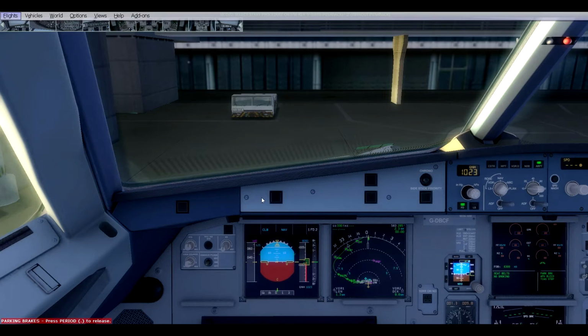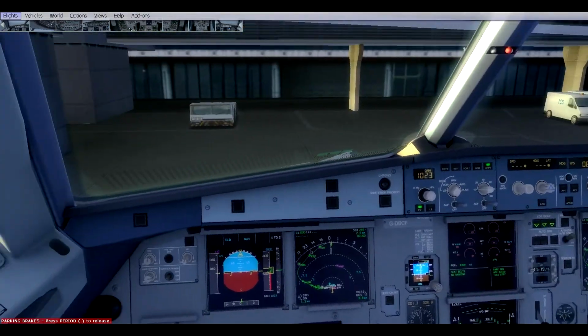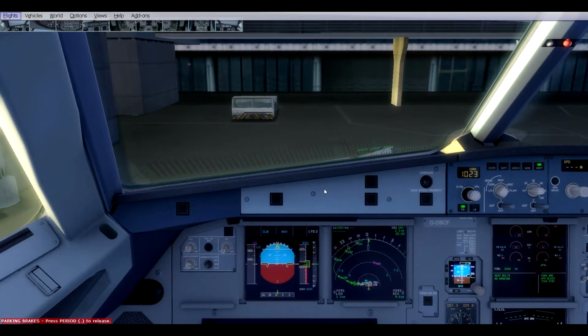Okay, we need a pushback. So, actually we'll do it without pushback. Flight deck to ground. Go ahead, sir. Ground, we have ATC clearance for start and taxi now. Please confirm ground equipment and services are clear. Roger. Well, he just says Roger.